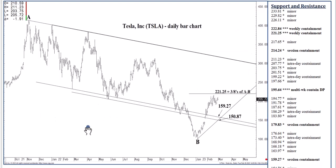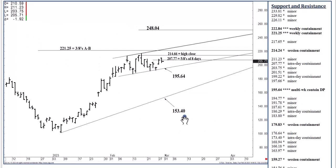153.40. A lot going on in the 150s, as, if you recall, early in this audio I mentioned how the 150s, this long-term channel structure, is now converging with that rising speed line at 153.40. So if we close below 159.64 and you're long the market, or you bought 220 out-of-the-money calls in anticipation of 221 and a quarter, or you bought 245 out-of-the-money calls in anticipation of 248.04, well, those you might consider holding, but I would liquidate them because I think you're going to get a better price for them back in the 150s.